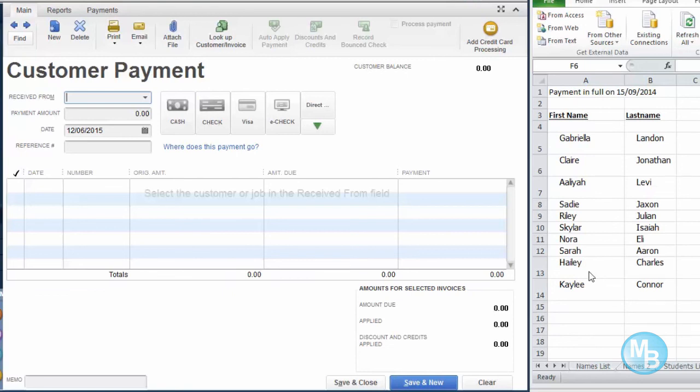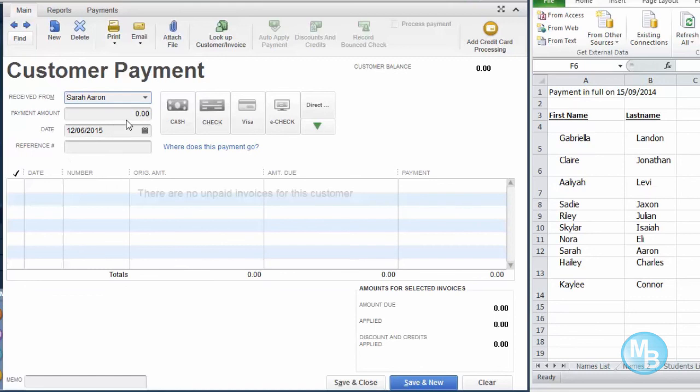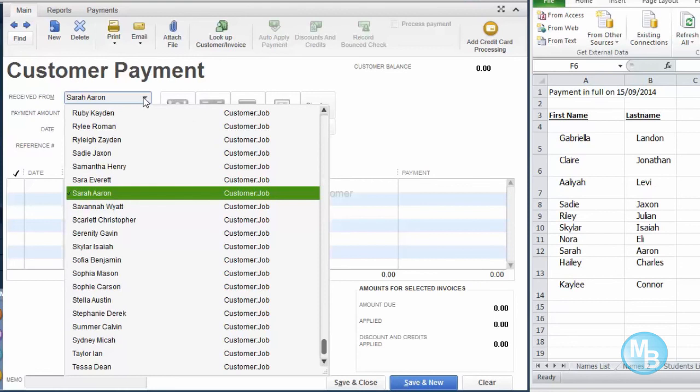Not sure if there was a mix up with the receipt number in it. I'm sure persons will understand. We are at Sarah Aaron. And Sarah Aaron is actually telling me that there are no unpaid invoices for Sarah Aaron. That is due to the fact that we have already done that one. We should go to Haley Charles, same thing it would say to us.